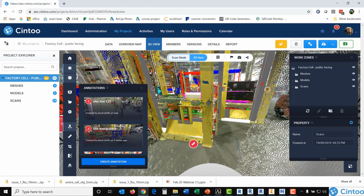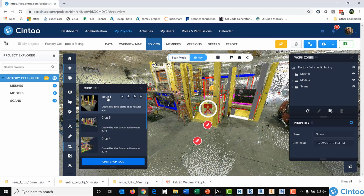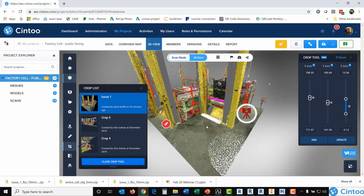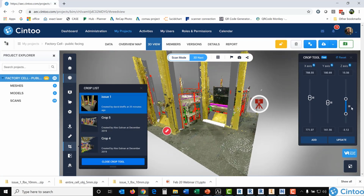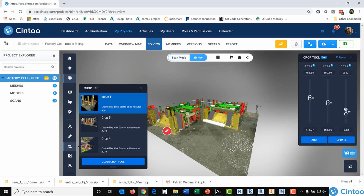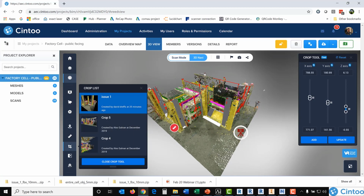Now we can use our crops for several different reasons, just for visualization, for defining issues. So if I can see here, it really brings it down quite a bit, so it's not so crazy, everything else that's in there. We can update our crops. You can see that with a model in here, it also crops our model too, which is great.